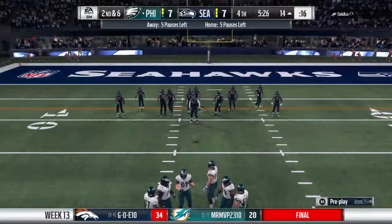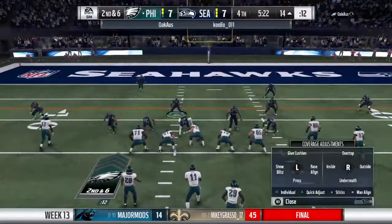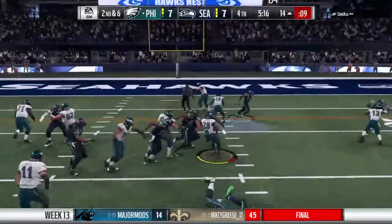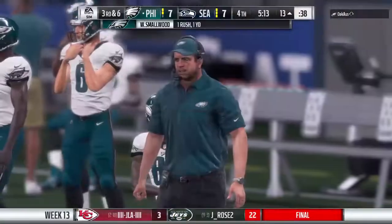And after the play on the ground, that brings up second down here. And on the outside, they're playing press coverage. Here's Smallwood, and they get to him quickly here as he's stopped right around the 13.